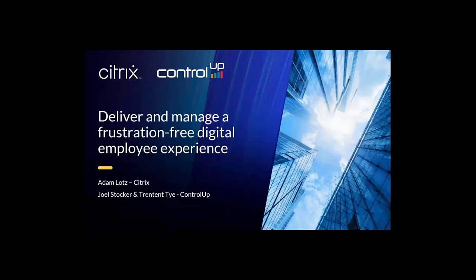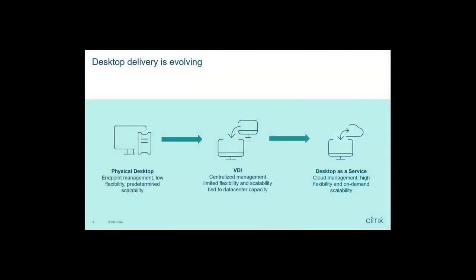I think it's really a great time to talk about how ControlUp can help you all optimize your deployments and really understand what that looks like from the user perspective and make sure you're delivering the best experience possible. And as we talk about desktop delivery at Citrix, we've really seen a dramatic evolution in the technologies that people are using to deliver that great desktop experience for their end users.